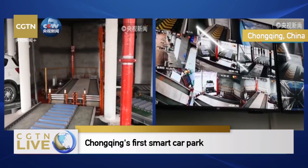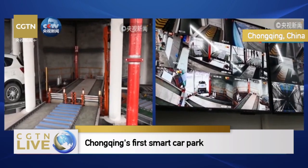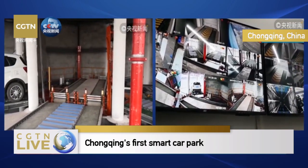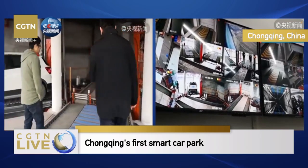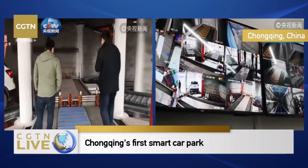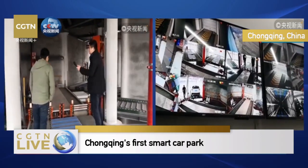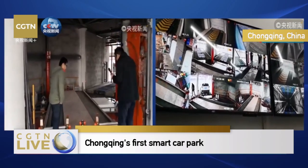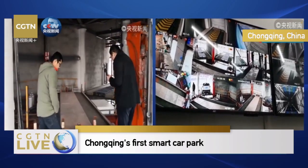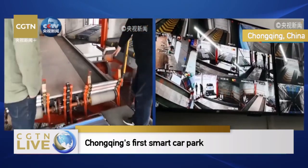Yesterday we came here to communicate with them. So first, we guarantee our safety, and we're bringing you to see how this works. But in normal situations, car owners are not allowed to come inside this building, and they do not need to come inside.